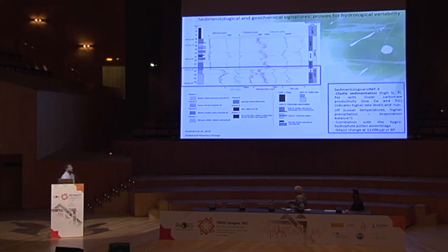So taking into account the XRF results of this sequence, the Villarquemado Paleo Lake, we can say that from the Younger Dryas until approximately the onset of the Holocene, the sedimentary indicators are mainly dominated by detrital input, showing a high hydrological activity in the region.